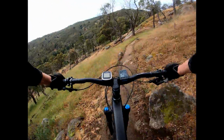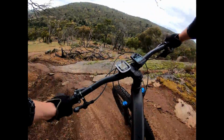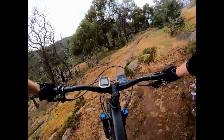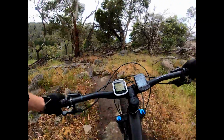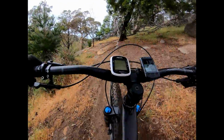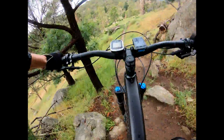The tyres are working well across all different surfaces. Being slick rock, really grippy granite, and of course your wet packed dirt. Bit of a mini drop. Yeah. Bit of a rock shoot.